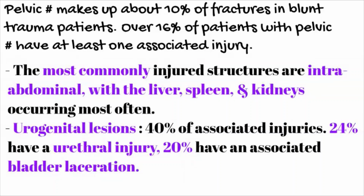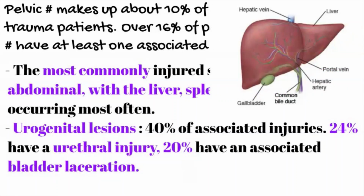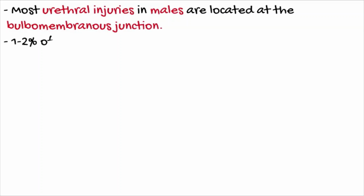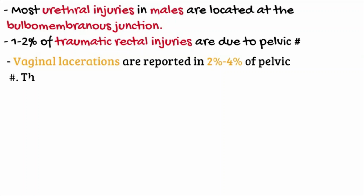It is estimated that up to 24% of pelvic trauma patients have a ureteral injury and 20% have an associated bladder laceration. Most ureteral injuries in males are located at the bulbomembranous junction. 1 to 2% of traumatic rectal injuries are due to pelvic fracture. Vaginal lacerations are reported in 2 to 4% of pelvic fractures.